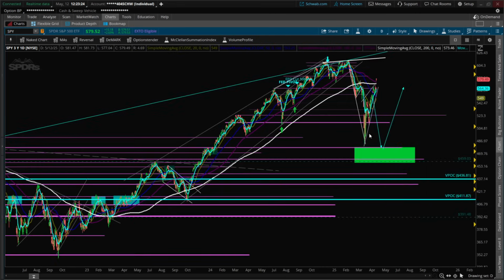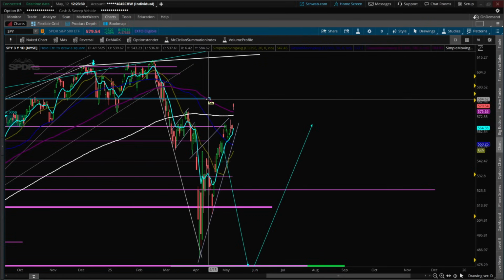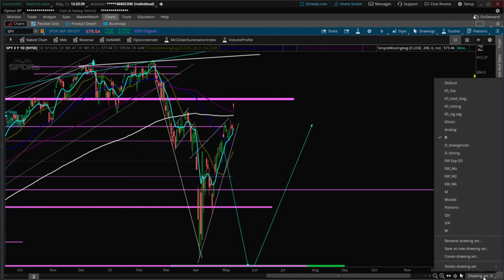SPY on the daily. So we need to get that target for SPY as well. So we had this resistance here. It's just above, and so we have some room that we could head to. Let's change boards here. Well, let's look at our DeMark.